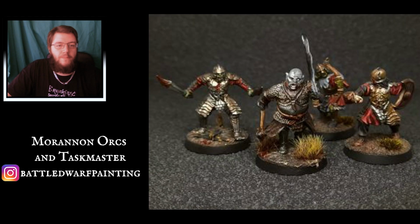Okay, now we're going to move on to Battle Dwarf Painting, who sent over a handful of Morannon Orcs and the Orc Taskmaster. Some fantastic work here. I love the rust you've got across all the models. It looks very natural. You've got some battle damage and blood on this fella at the back left here. Very natural, very orcish. You don't want Orc armour to look too clean. It needs to look dirty, grubby, ill-kept.